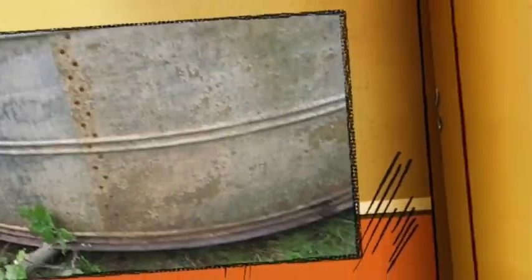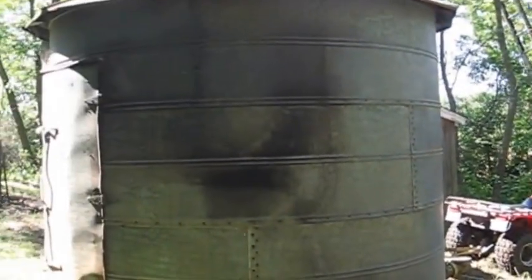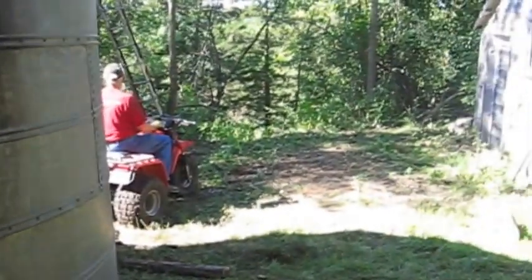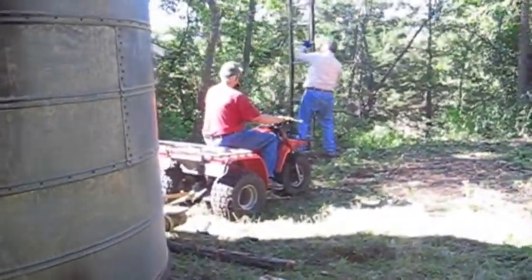Are we clear there, Mike? Okay, good. Good, stop! Well, it looks like John is getting ready to move the big bin. The three-wheeler is going way down a steep hill over there. So we're wishing him luck. Let's see what happens.